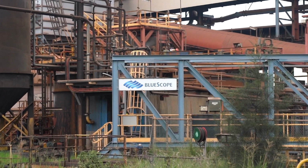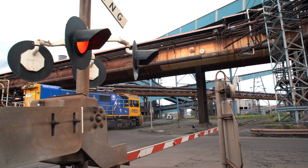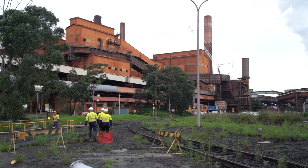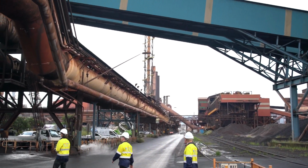So we were approached by Bluescope Steel in early January to help with a leaking water main. They were losing hundreds and hundreds of litres of water, and the water main that was leaking was located underneath a rail corridor. It had all sorts of infrastructure on top of it. It would have taken months, more than likely, to get it traditionally fixed, which is by digging up and replacing.